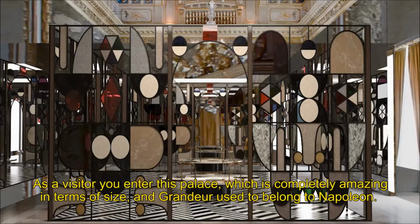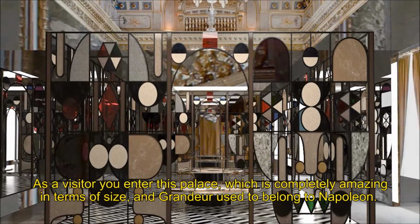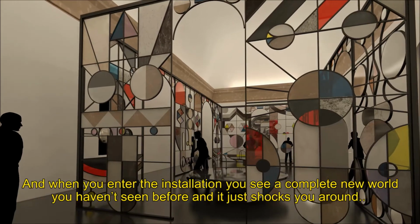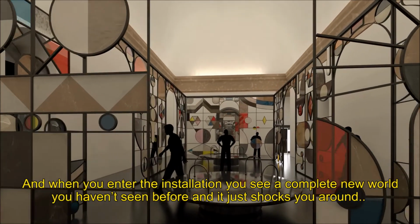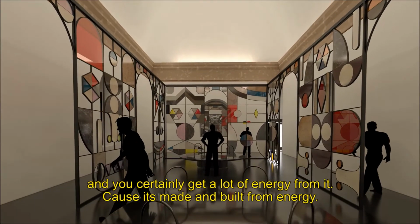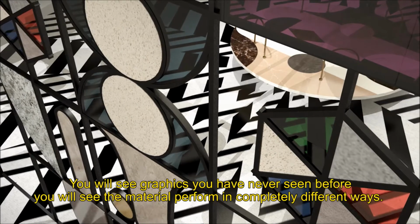As a visitor, you enter this palace, which is completely amazing in terms of size and grandeur. It used to belong to Napoleon. And when you enter the installation, you're seeing a completely new world that you haven't seen before, and it just shocks you. You get a lot of energy from it, because it's made and built from energy. You'll see graphics you've never seen.